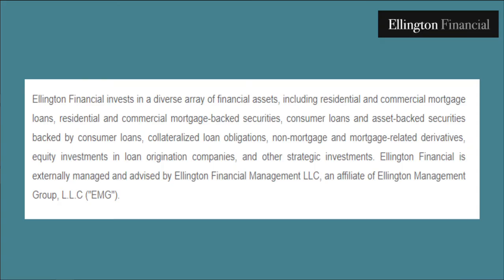Ellington Financial invests in a diverse array of financial assets, including residential and commercial mortgage loans, residential and commercial mortgage-backed securities, consumer loans, and asset-backed securities backed by consumer loans, collateralized loan obligations, non-mortgage and mortgage-related derivatives, equity investments in loan origination companies, and other strategic investments.